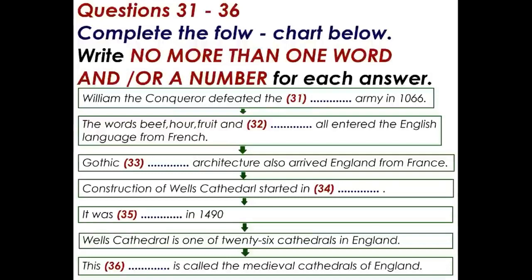After 1072, when some smaller rebellions in northern England had been defeated, the Normans gained complete control of the English monarchy, which they controlled until 1154. The peace that ensued in England had a large impact on many aspects of daily life. Thousands of French words entered the English language for the first time, such as beef, fruit, city, and hour.